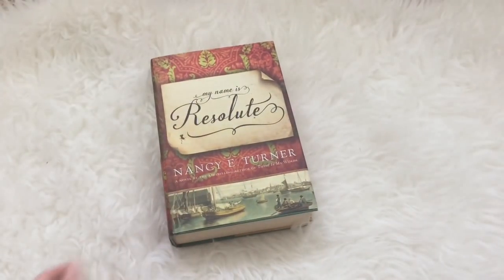And then I also got My Name is Resolute by Nancy E. Turner. Now, if that name sounds familiar, that's because she wrote These Is My Words. I am still in the hunt for that book, but I found this and thought, oh, well, this is great. I can try her out. And this is a chunker. Look at this. This is over 500 pages, more like 600 pages.